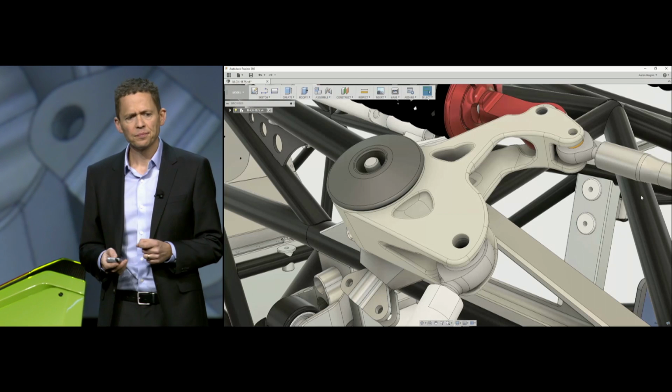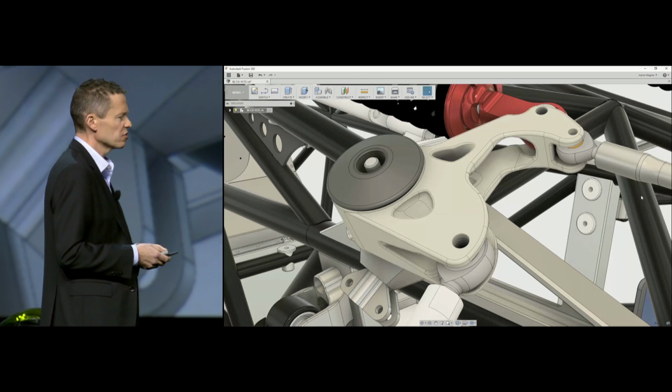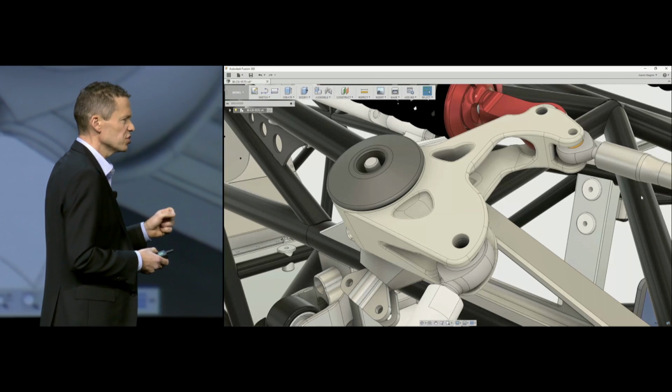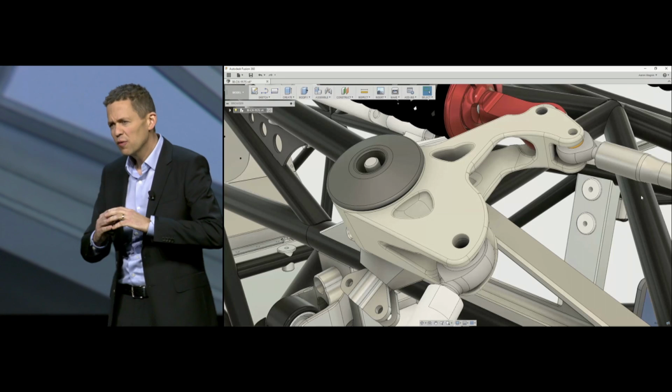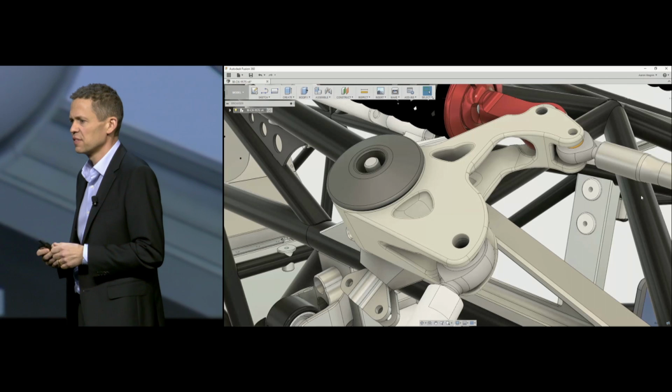Why do this? Well, BAC are trying to further increase the performance of their vehicle by stripping weight from the design. What this simple-to-use yet powerful technology allows them to do is to remove all the weight from the vehicle, right up to a predefined factor of safety.